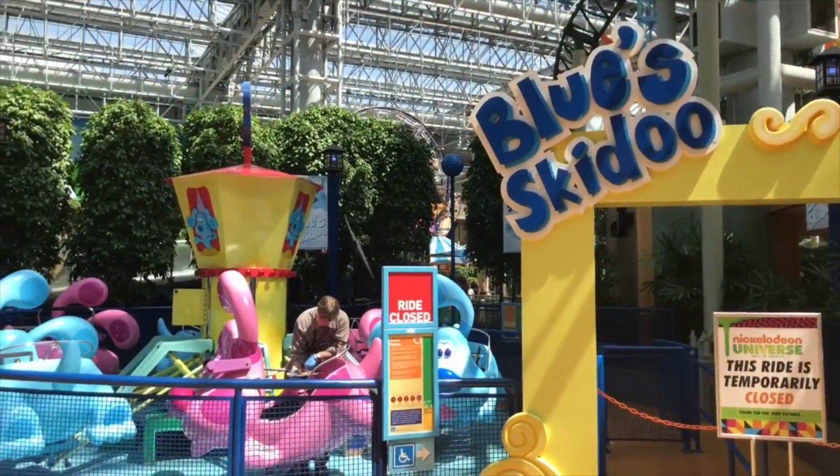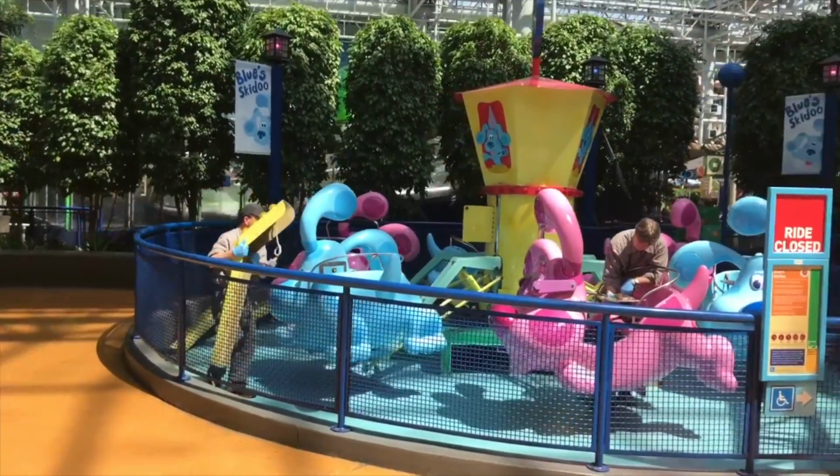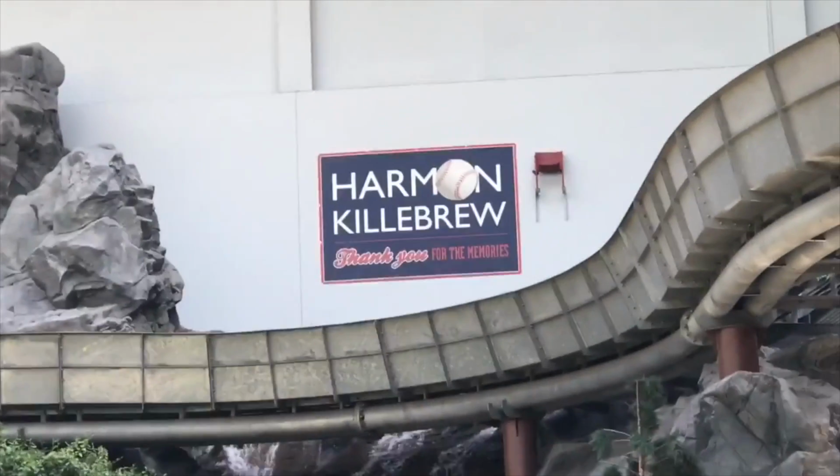Adorable kids ride themed after Blue from Blue's Clues. It's great.